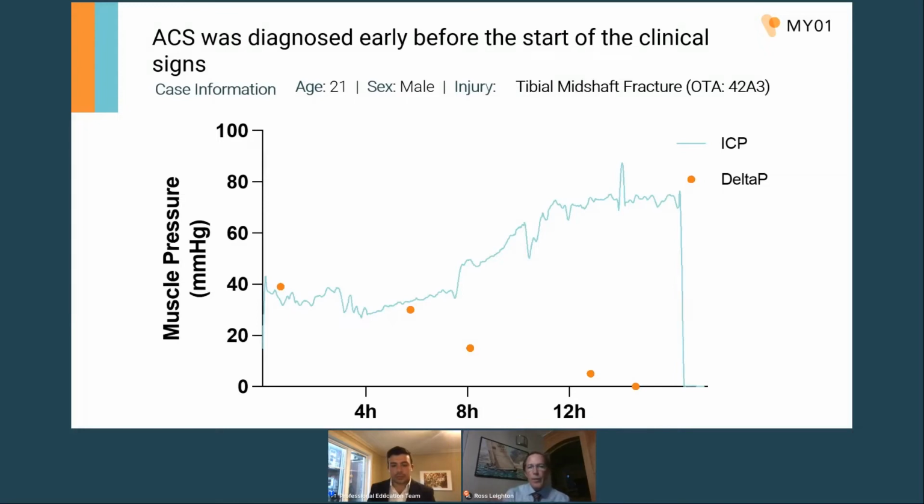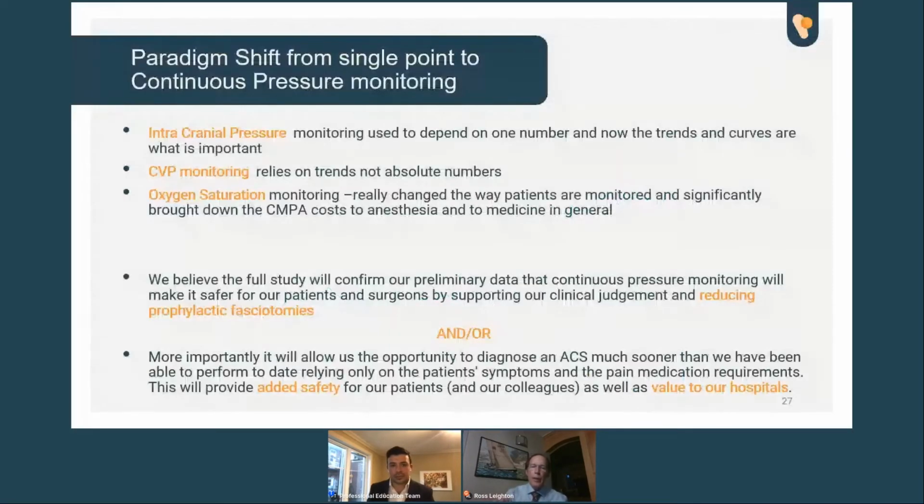So I think there's a paradigm shift happening from single point readouts to continuous pressure monitoring. It's happened before in our clinical careers. Intracranial pressure monitoring used to depend on one number. They'd put a needle in and measure it and do that often. Now the trends and curves are what's more important.